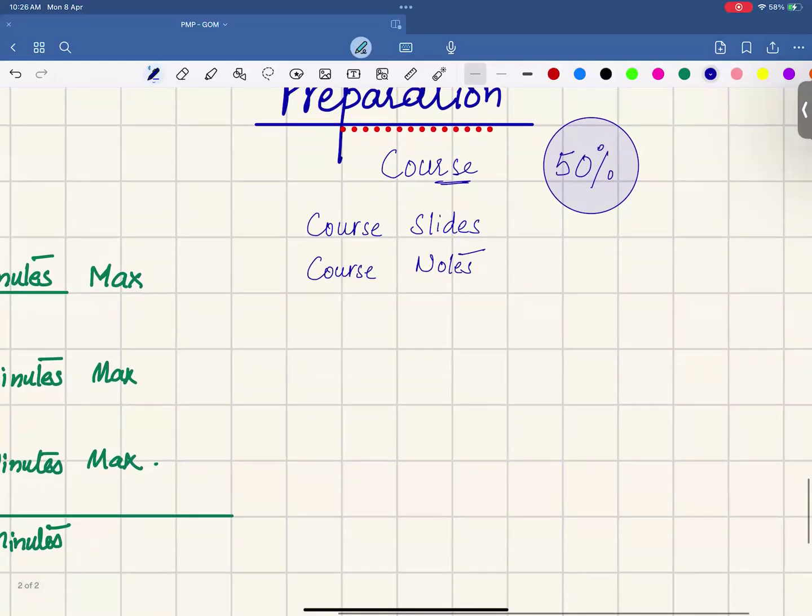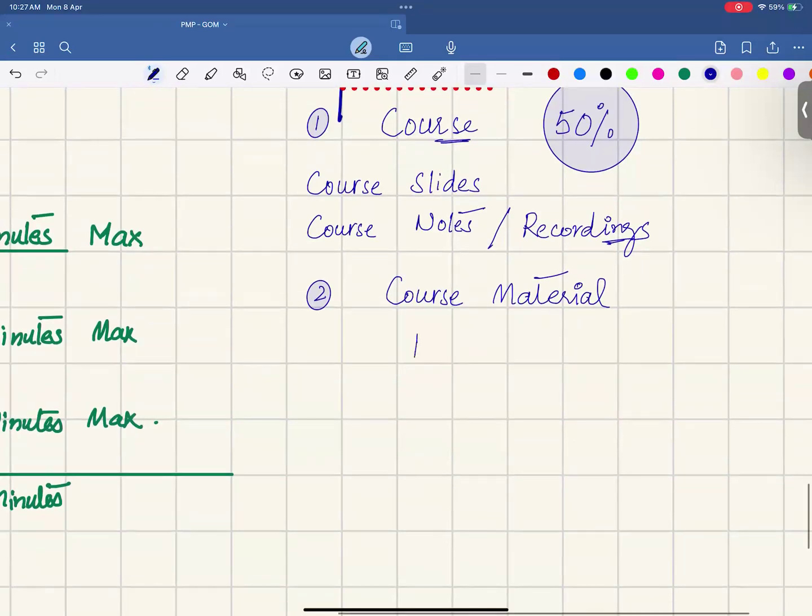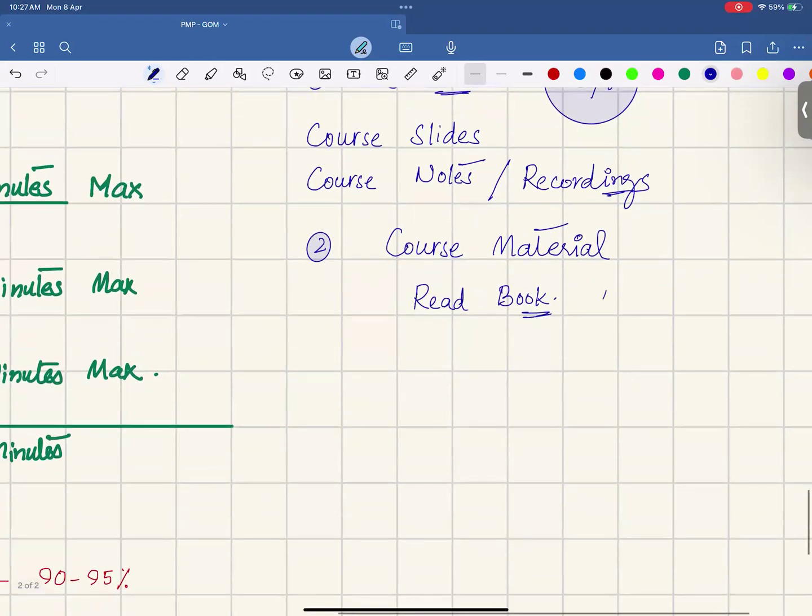So the first thing is to complete the course. Once the course is over, step 2, go through the course material, whether it is a book or whatever is your preference. You can review your own notes, go through slides, go through recordings of these sessions, but I strongly recommend you at least read one good book for the exam. I will be recommending a couple of books. So read the book. Spend at least 15 days here in reading the book.